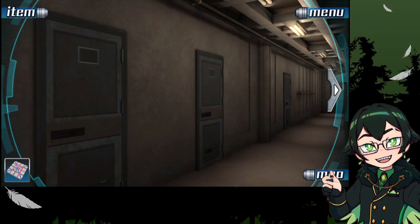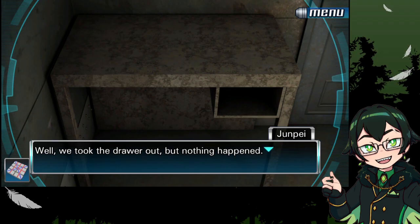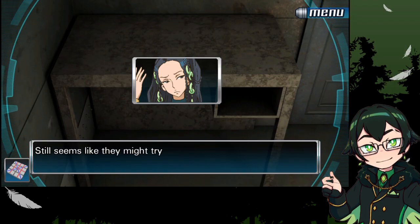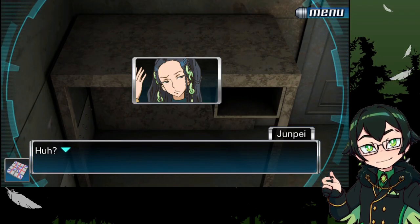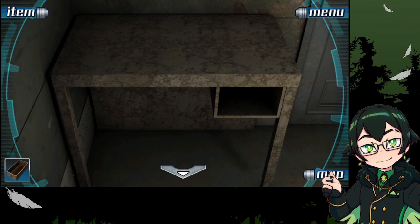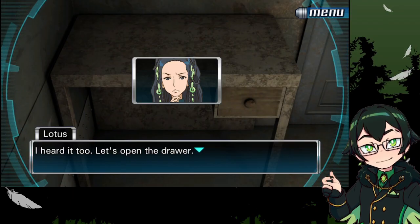Oh, you know something I just thought of? So we took out both of the drawers. What if we took the drawer out, but nothing happened? Of course. There's no way you could hide a puzzle in something that small. Yeah, I know. Still, it seems like they might try to... Huh, what's that? It looks like there's something in there. Okay. I think... What if we put in the other drawer? Sounded like something falling. What was that? I heard it too. Let's open the drawer.